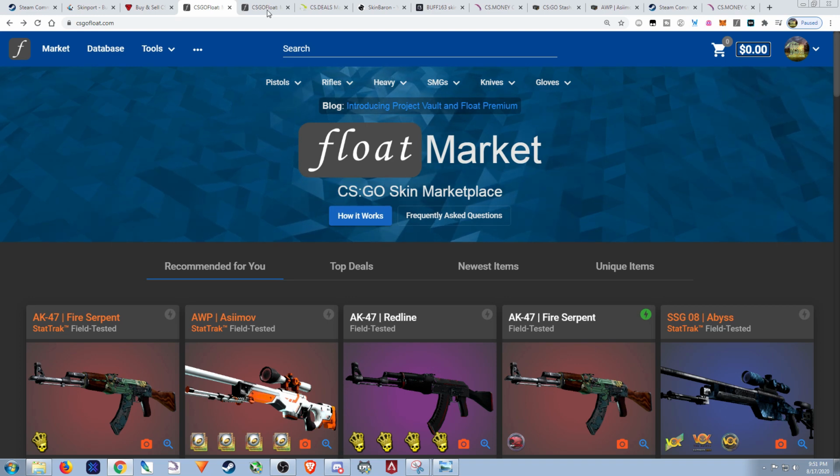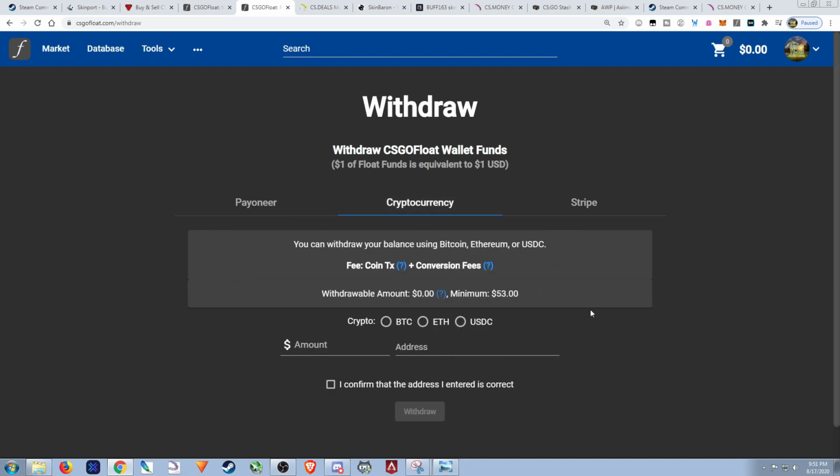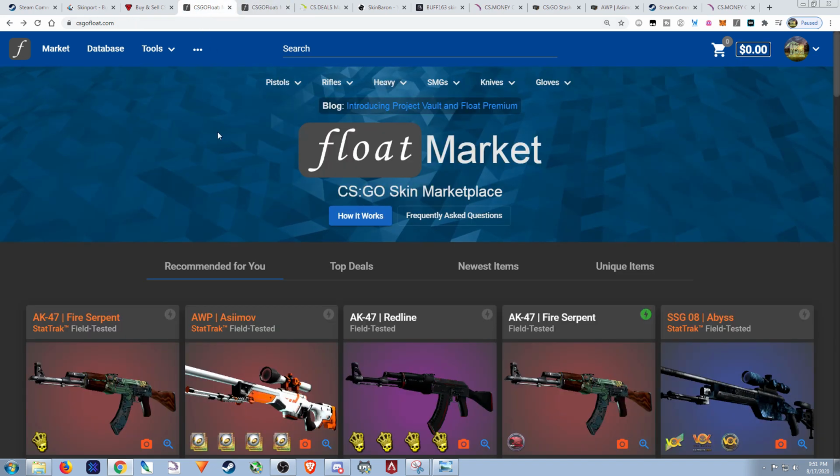Anyways, your withdrawals over here, they do have withdrawal through Payoneer and crypto and Stripe. And the fees are really reasonable, as you see right here. So yeah, it's a good site, guys, if it meets your criteria. I can't really use it because I don't have cheap enough skins. But that's just the way it is for me, and I can't sell stickers. So once again, that doesn't work for me either.